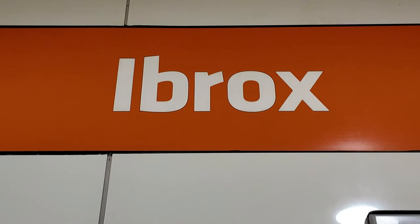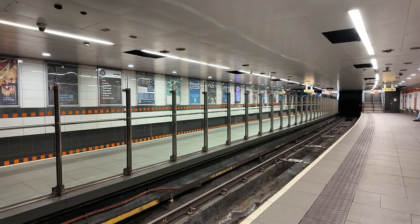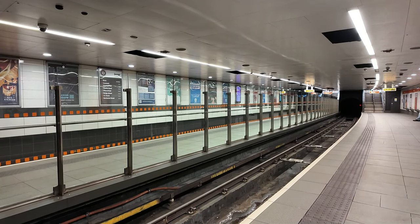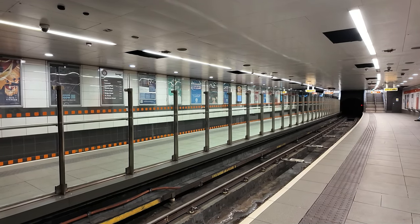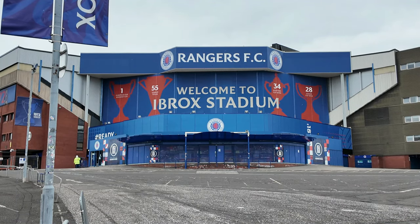So we have now made it to Ibrox, and if you notice, this subway station is completely different. Not an island platform, but it does have side platform arrangements here. Also, you can change at Ibrox for Ibrox Stadium, home of Glasgow Rangers Football Club. Especially this subway station can be busy on match days when Glasgow Rangers play at home.